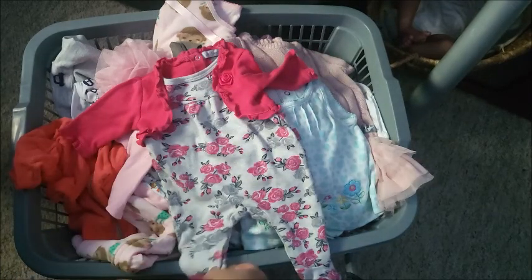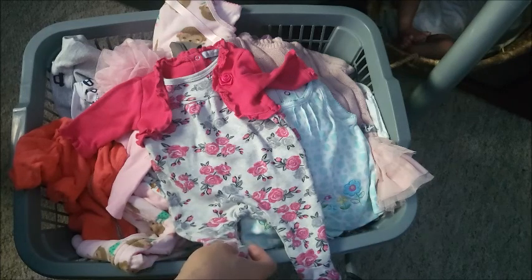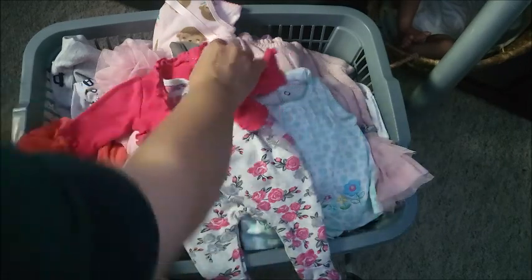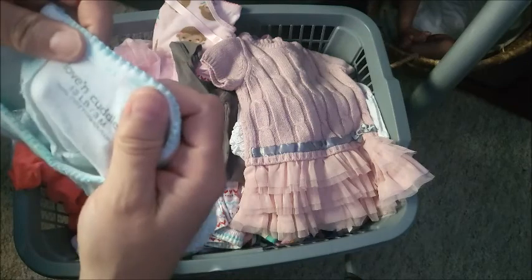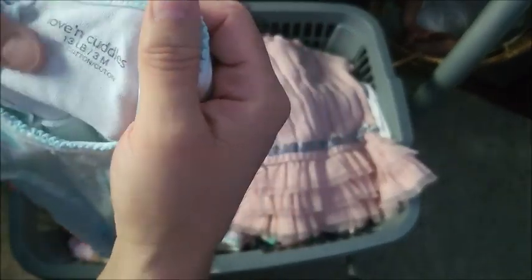So I'm wondering if this will fit the Charlotte. Might be a little bit big on her. Maybe. Well, I'll save this. Ooh, this would fit her probably. This is a newborn. Yeah, I was right. Newborn dress.